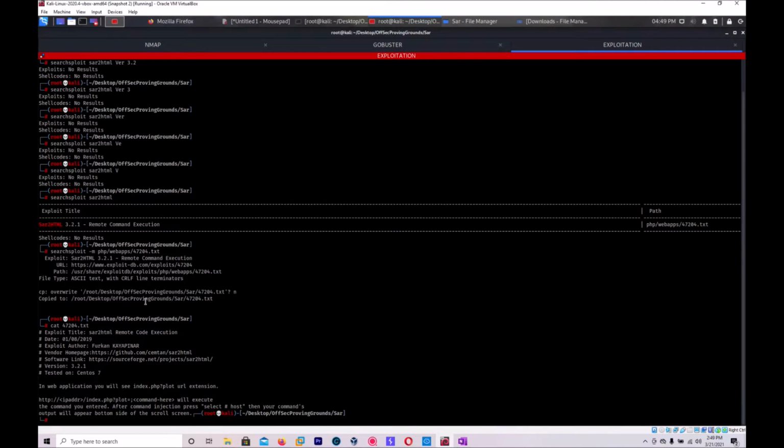Okay, so let's see. In the web application, you will see the index.php?plot= URL extension. So here's what the path should look like: the IP address, index.php?plot=;. Command here will execute the command you entered after the command injection. Press select host and your command's output will appear at the bottom of the screen. Alright, so let us see what we can find from that.